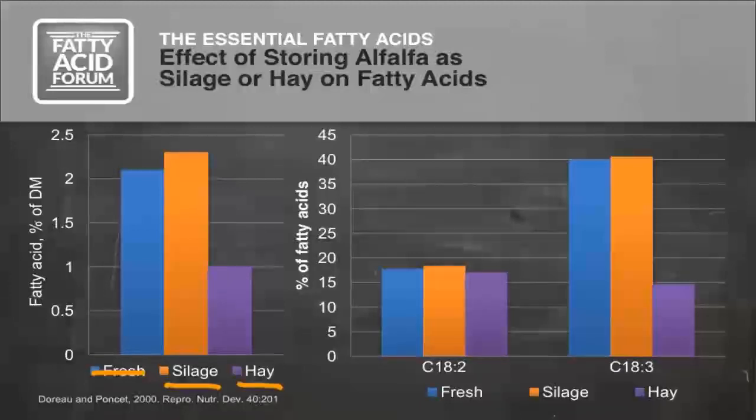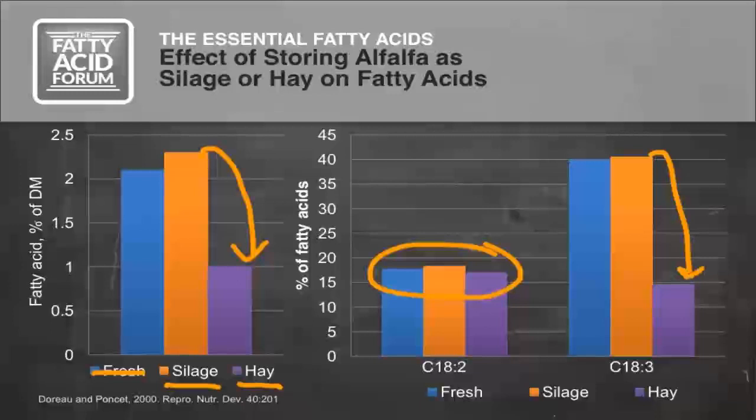So drying the alfalfa reduced the fatty acid content from a bit over 2% down to 1%. The concentration of 18:2 was not affected very much by either making the alfalfa into silage or hay. You can see it's all here around 17 to 18%. But the concentration of C18:3 was dramatically decreased when the alfalfa was made into hay, going from about 40% here down to about 15%. So making alfalfa into hay would markedly reduce the concentration of 18:3.